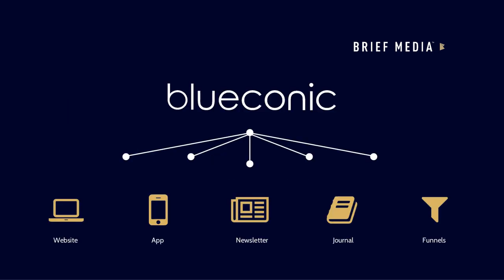Once we got BlueConic installed, while we were installing it, we had an idea of what we wanted it to do. So we had all of these different systems. We had Mixpanel, we had ActiveCampaign, we had Omeda, but all of these things did independent pieces, and they did them well, but we needed a unified system, or what I called the data warehouse, that could reach users across all of our platforms or all of our products.